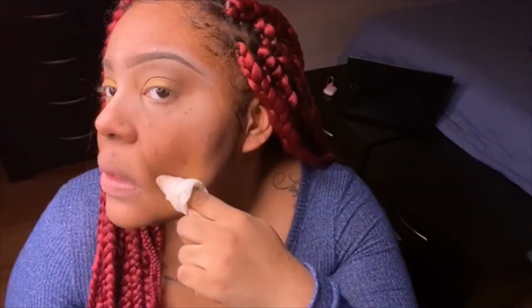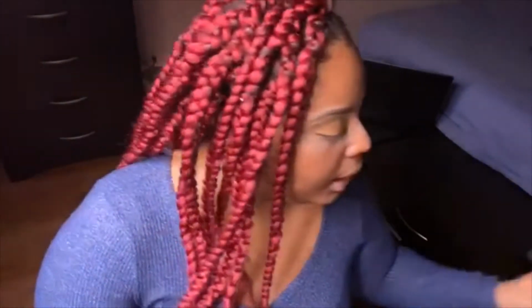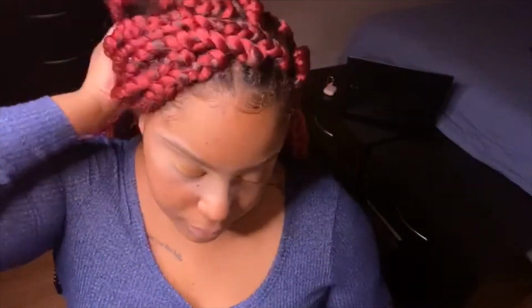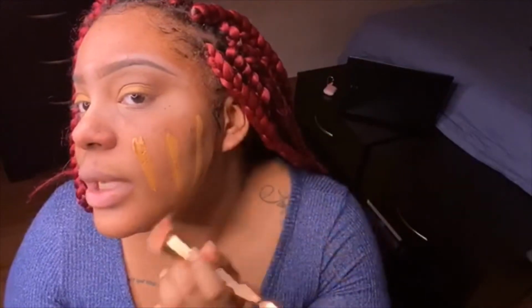So again, dry hands, clean hands. I'm gonna put Nairobi right here. So I'm going to use Nairobi just for the video's sake, just so that we can have a beat face. And we're just gonna keep it moving. With my foundation brush. Have my setting spray ready. So let's just do that. I'm just gonna take like a little blob of Nairobi. Give myself a couple of swipes.